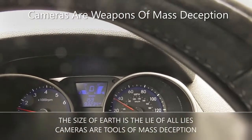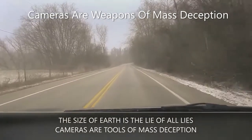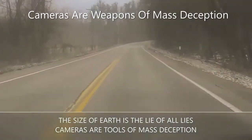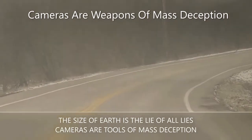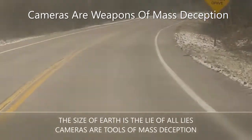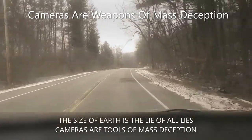About 35, 40. Here's the road going 35, 40. Now when I zoom, it distorts how fast I'm going. Now it looks like I'm going very slow. So when you zoom in, it slows you down. And this is just another way that they are manipulating our perspective on speed and distance.